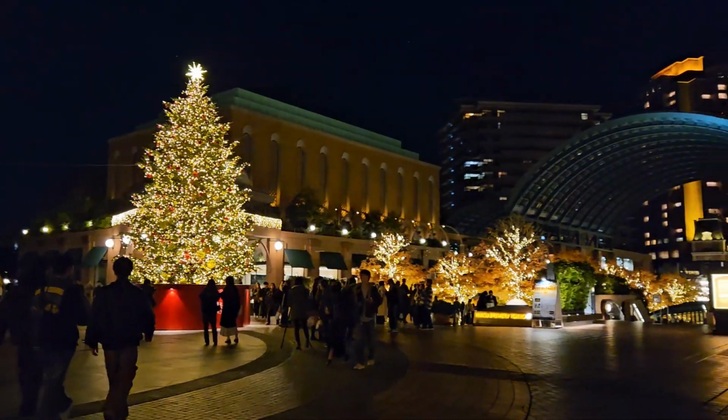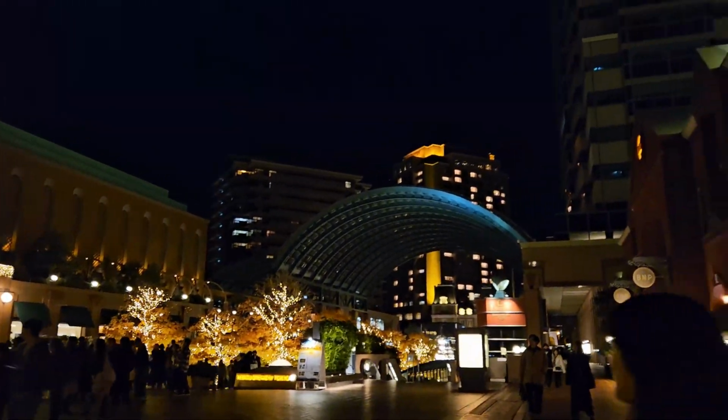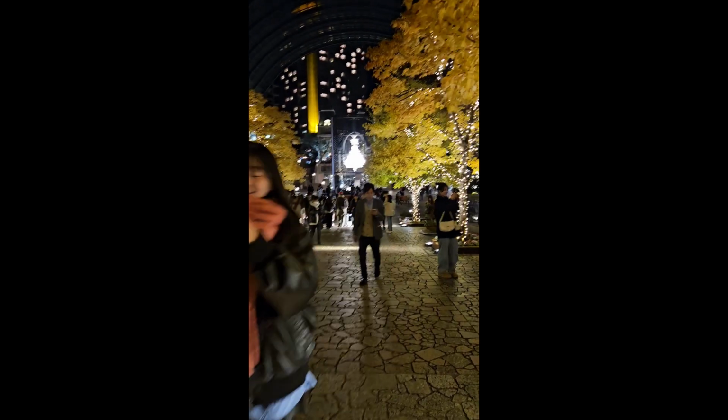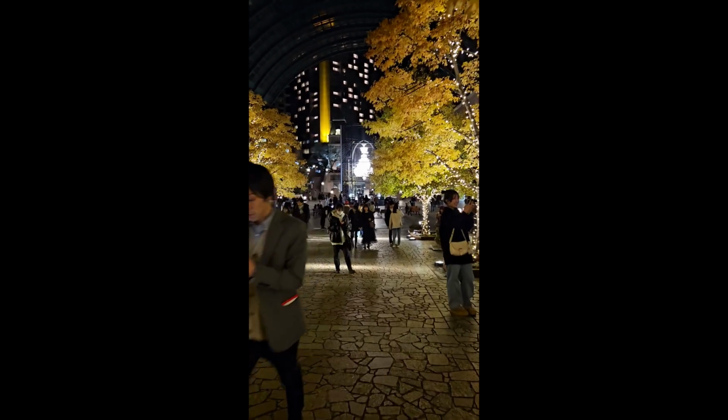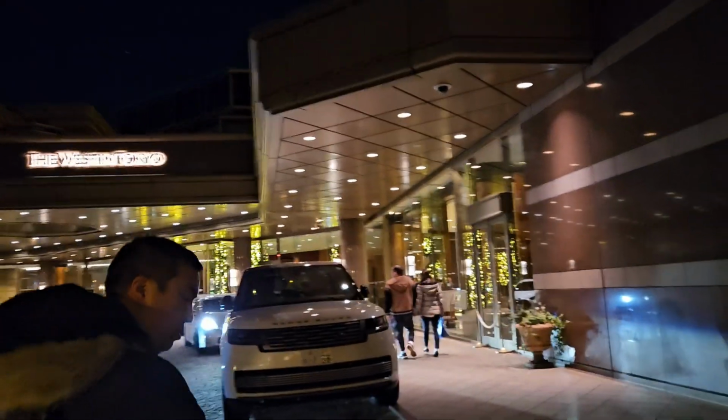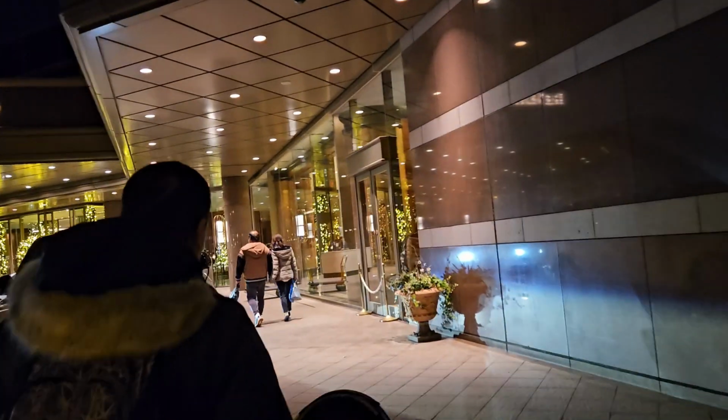After an afternoon and evening of exploring, we headed back to the hotel from Ebisu Station. It's about a 10-minute walk, taking you through the lovely Ebisu Garden Place shopping center. They've decorated it so nicely for the holidays, and there were tons of people out taking pictures.